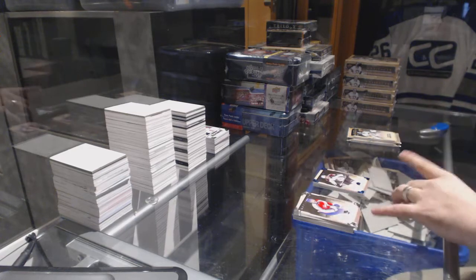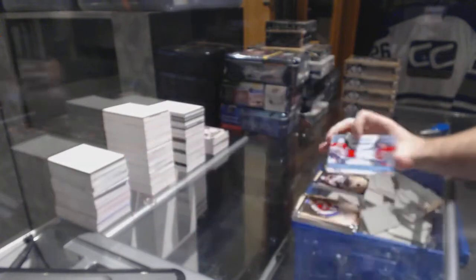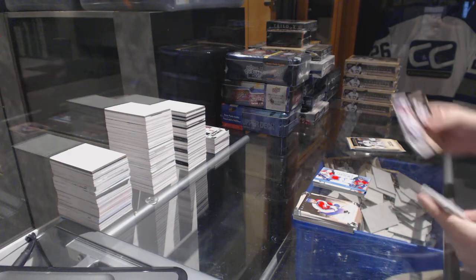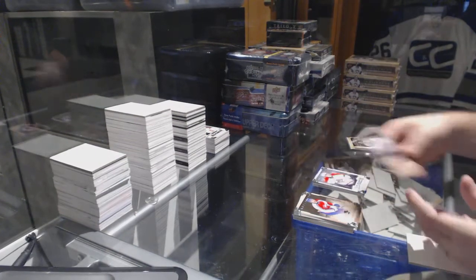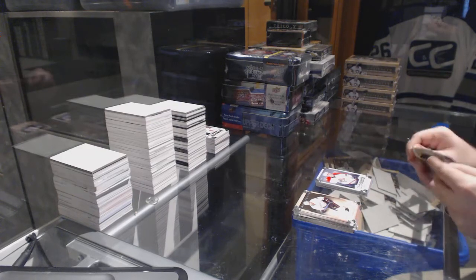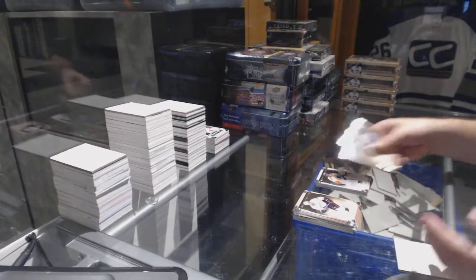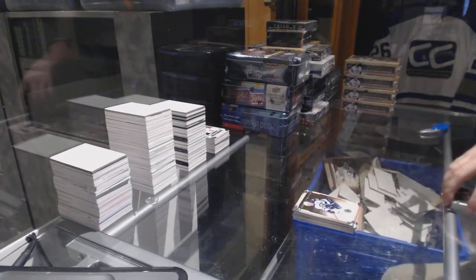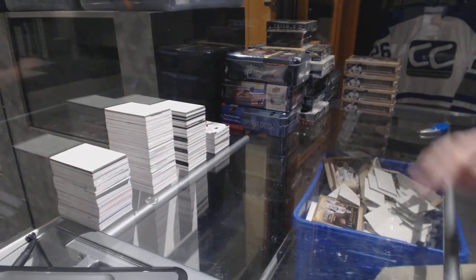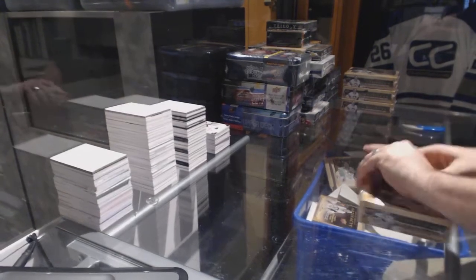For the Florida Panthers, Tundra Tandems of Weiss and Mueller. I'm guessing you can guess which one it is. For the Florida Panthers, Jonathan Huberdeau, rookie number 9.99. And Ilya Brizgalev to 9.99, card number 31 of 9.99. Yet again, off by one. One in 1,000 or one in 999 shot.